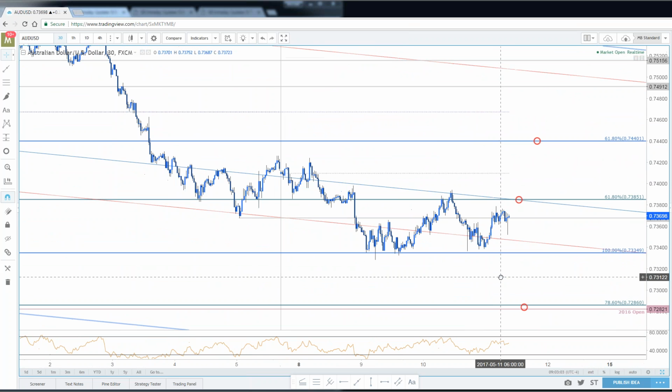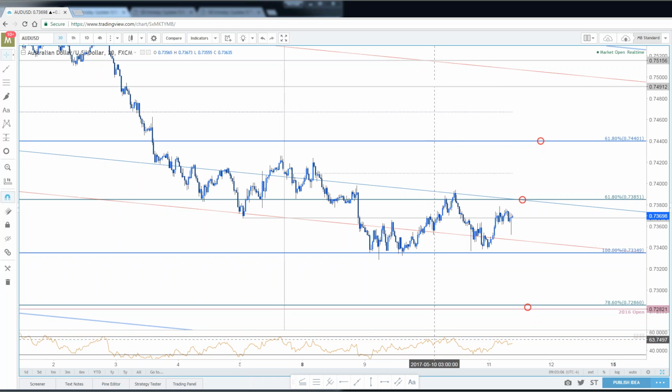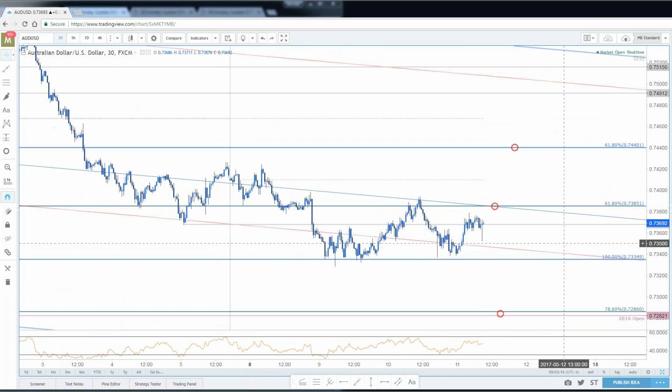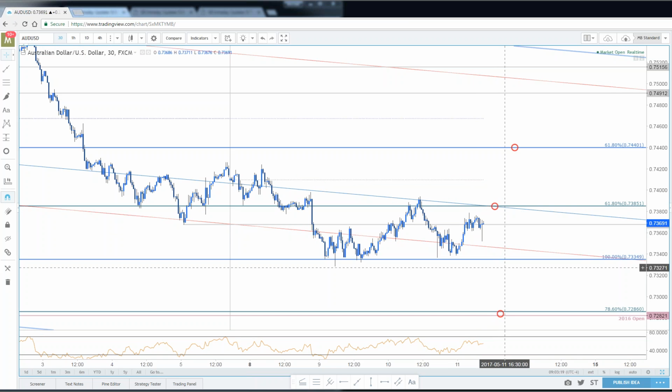Yeah, I mean, it's just in a simple range right now. Even momentum maxes out at 70, 30, then it starts to contract like that as price action is doing. It's just setting up. You've got a lot of event risk data tomorrow with CPI, retail sales, and the University of Michigan confidence survey. I'd be looking for a break of this range.